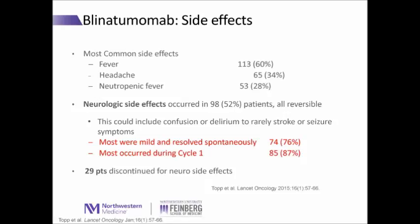But some of the symptoms could be just very vague, like confusion or being delirious. But sometimes it was scary and it was more serious, like a stroke or a seizure. And there were on this trial some patients who needed to come off of the trial because of these side effects. So these are important things we need to be thinking about as doctors in terms of what are some of the baseline symptoms that you have, and we wouldn't want to risk making any of those things worse with this treatment.